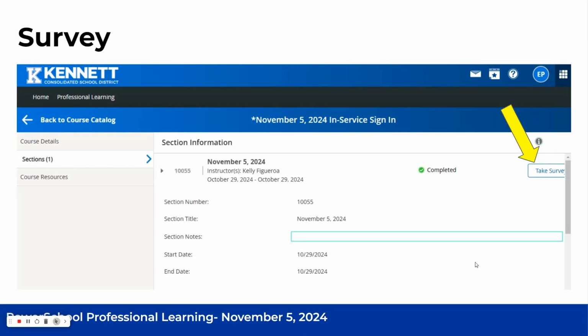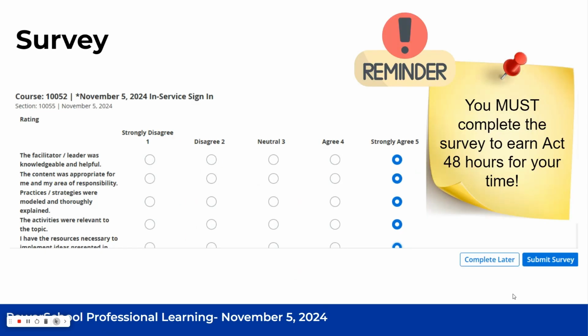Additionally, you can go back into the course catalog or the calendar for that day to open the course that's been completed. When you click into the section, you can click the button that says Take Survey. They both will take you to the same survey.